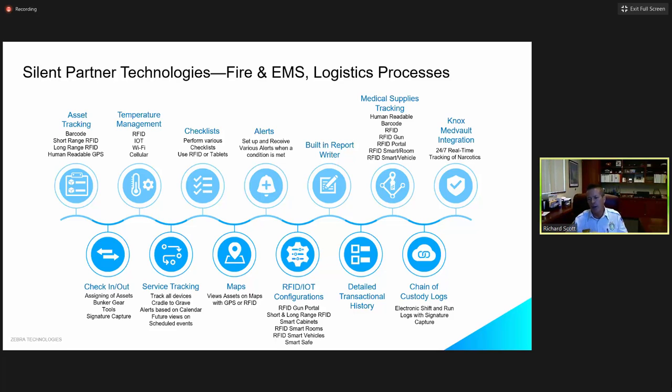So the last thing I'll mention over on the right there is chain of custody logs, and that's integrated into the narcotics and the DEA diversion system, and we're doing that now with our Knox Med Vaults. So we'll talk about that again in a little bit. Next slide, please.